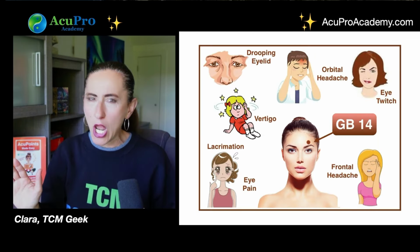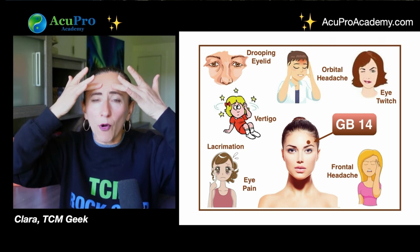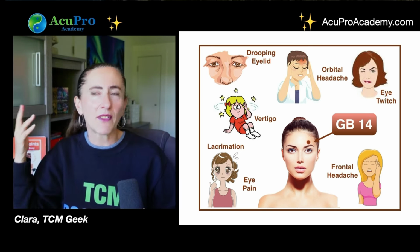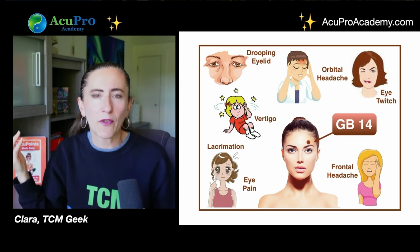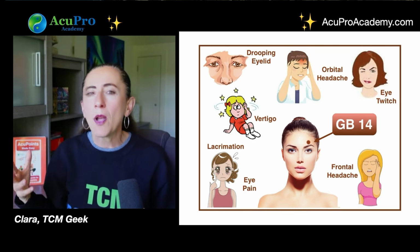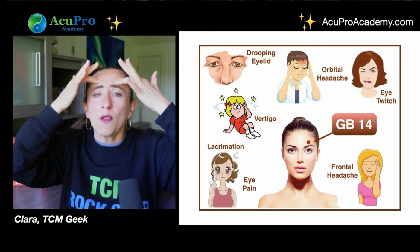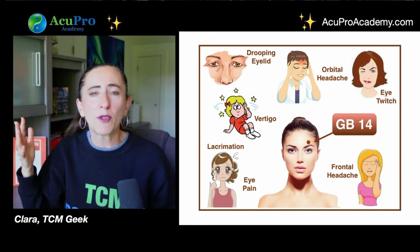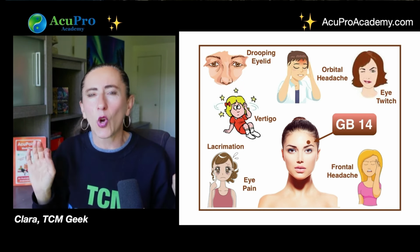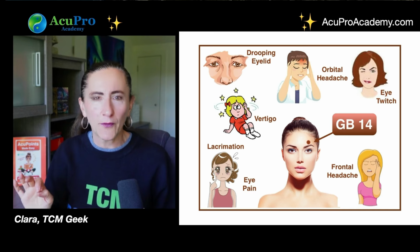I love gallbladder 14 and I use it all the time because it's on the forehead. It's great if there is obviously headache that is frontal, which a frontal headache is a Yang Ming headache, which often is due to a stomach issue, but it affects the gallbladder as well. Because of where it's located, upper sinus pain or upper sinuses that are affected, this is a great point to open the sinuses, right? I love to use it for that.